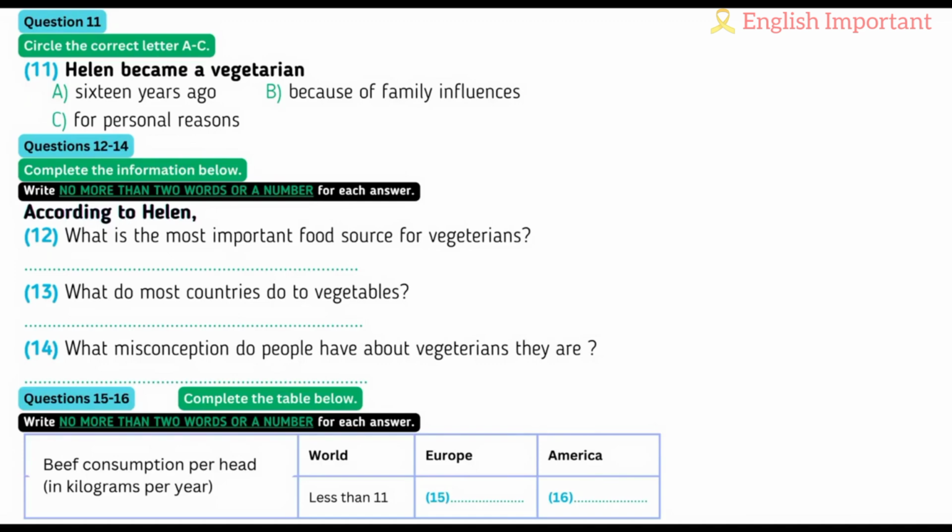So what about the nutritional value of vegetarian food? Isn't it true that there are some vitamins that you can't get from soya or vegetables alone? Surely people need these vitamins.